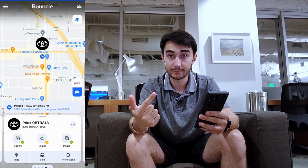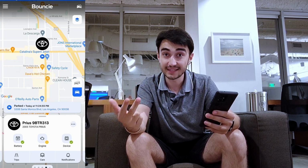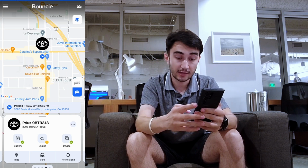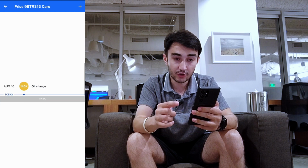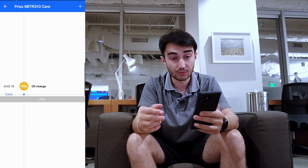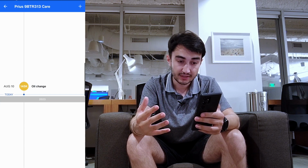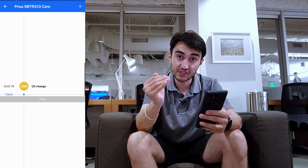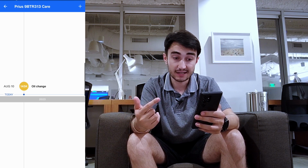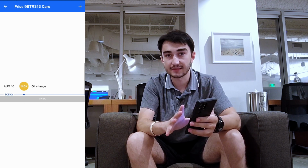The second big point was check engine light. It covers that too. And the third one is to read the mileage and understand when is the oil change. And on the bottom you can see care. When you click on care, it basically shows when oil change is due. Right now, for example, I put it at 145,000 miles. So basically when the mileage of the car reaches 145,000 miles, it will notify us that, hey, you have to change the oil.